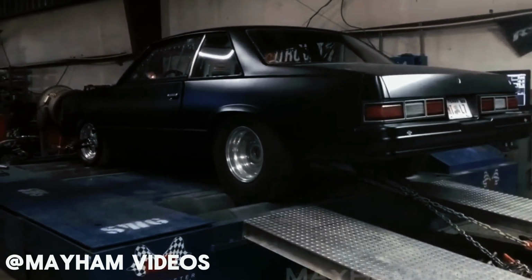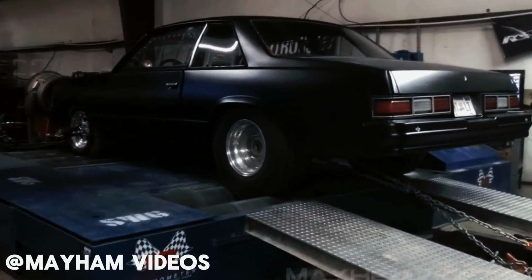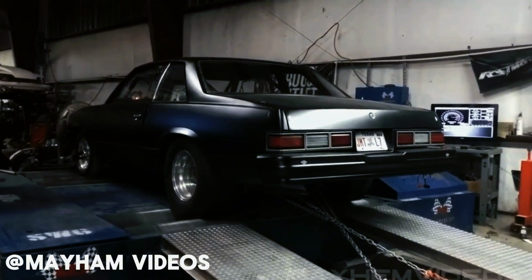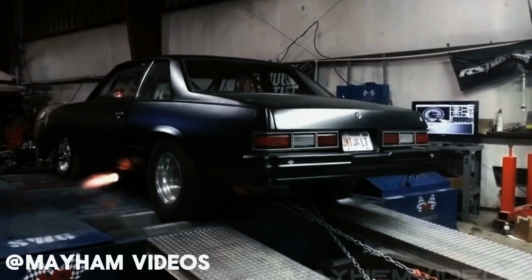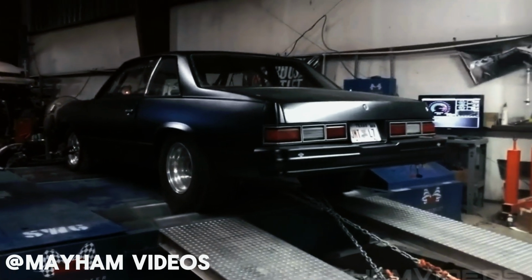The pros? Unbelievable power gains. It's the most affordable and easiest way to get a significant boost. Plus, it's on demand, so you only use it when you want it.